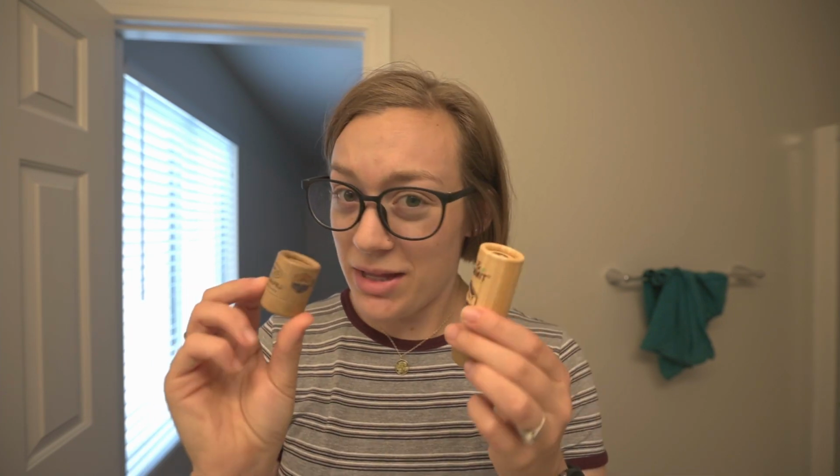And then of course this looks and acts a lot more like a regular sunscreen. If you're on the beginning of your zero waste journey, it can be a little weird to use a solid sunscreen, but it all depends on what you want. I think this is a lot easier to apply to the face.